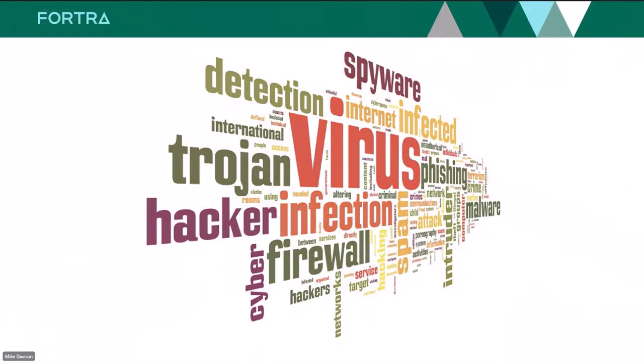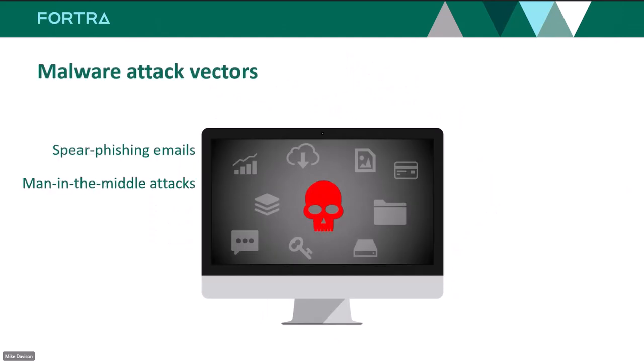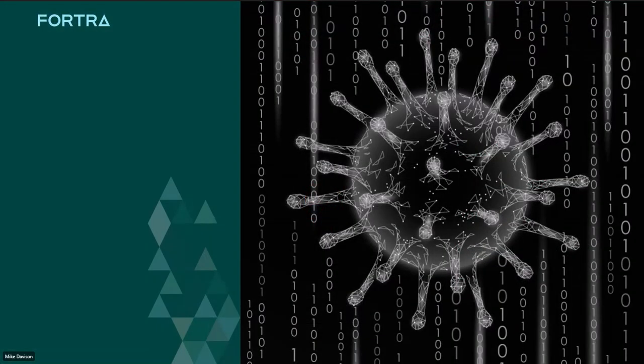Mike, why don't you share with us a little bit about what the threats are? Yeah, well, malware can come in a variety of attack vectors, things like pharming, phishing, spear phishing, whaling, exploits, worms, trojans, spyware, adware. There's a lot of it about, and it can be very confusing for people. But the key thing to remember is it's all about data, and data has value.